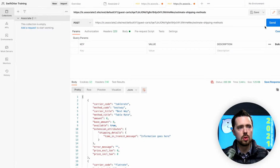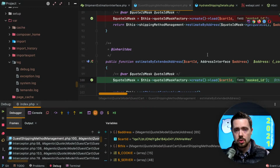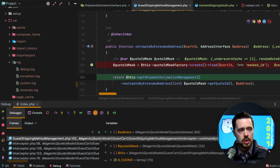And again, we're working through the process of, this is the study process. This is what I need every one of you to do in order to pass the test. I mean, this is what's critical because you have to understand how these processes work, meaning Magento processes, how they work. Okay, so coming down to quote ID mask, we're going to step into this.